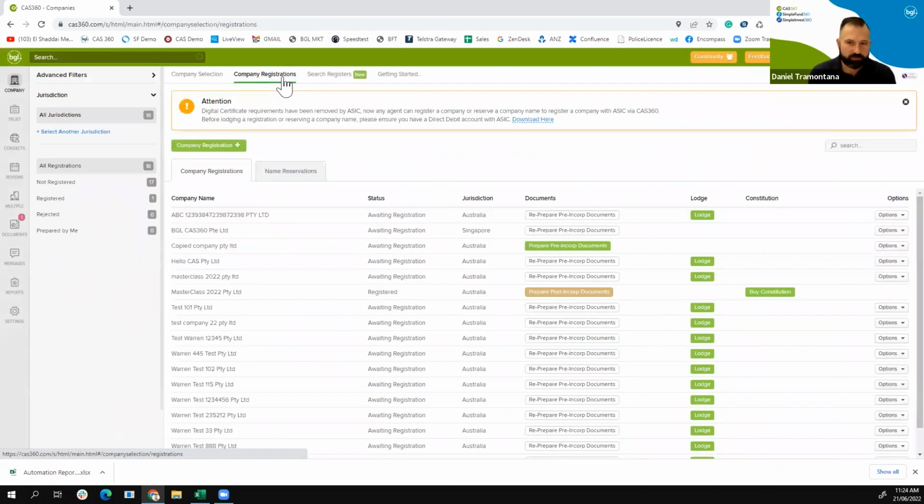But when it comes to the company registrations, now this is where it gets really exciting for you as an agent. One of the things that we know a lot of agents do is work with external providers to generate documents and incorporate companies. Now, obviously with LightYear Docs, there's a beautiful integration that will be available that will allow you to generate the document, push it through to CAS 360 directly from the system, and it automatically populates and brings the documents through.